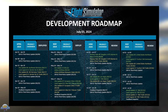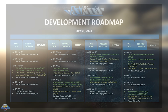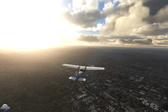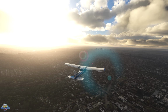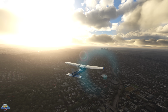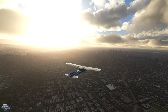And the World Update is still scheduled on the development roadmap to be released later on this month, according to the latest update that we've had. And of course, hopefully we'll receive some more in-depth information when it comes to Microsoft Flight Simulator 2024. This week we received a small update to the sim, which included the AIRAC cycle of 2407 and the latest round of new airport updates that have been introduced by the World Hub submissions and the World Hub beta test.